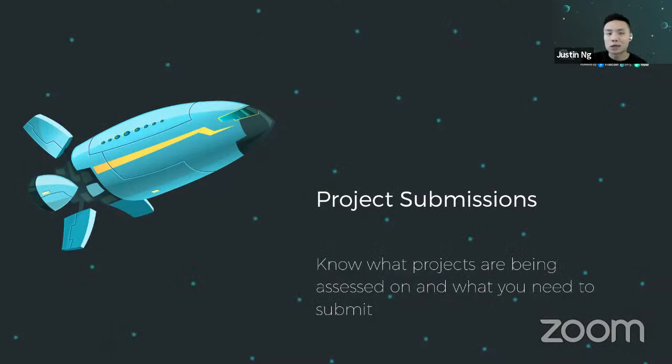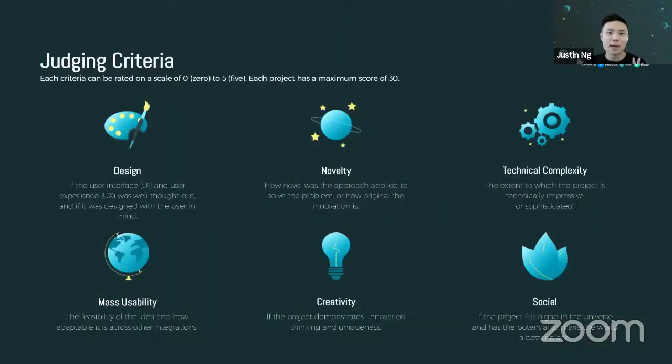So let me take a couple more minutes to quickly cover the last part, which is the project submissions. This will be the key thing that you will have to face towards the end of the hackathon. While you're working on the projects, just remember that your projects are being judged via 6 criteria. The first is the design of the user interface and user experience of the project or the app that you are developing. Just make sure that it is something that has been well thought out.